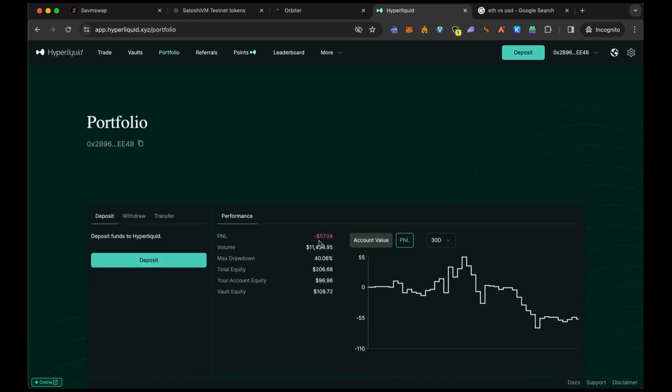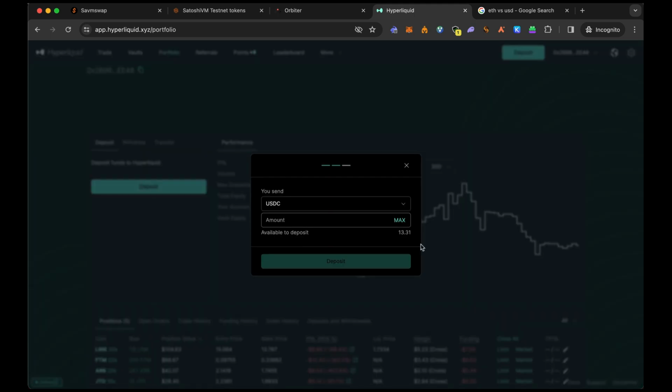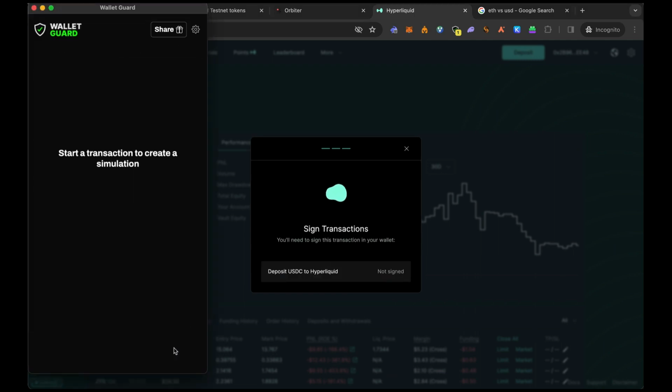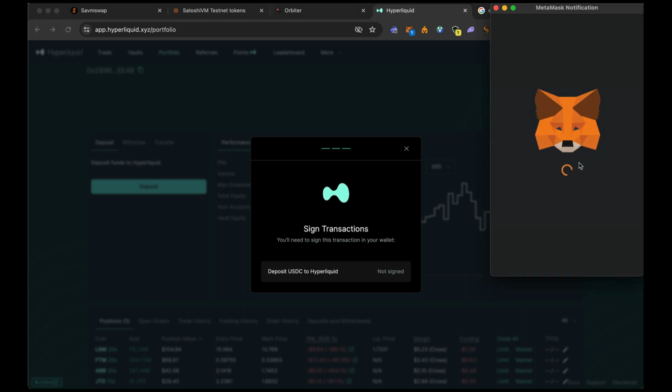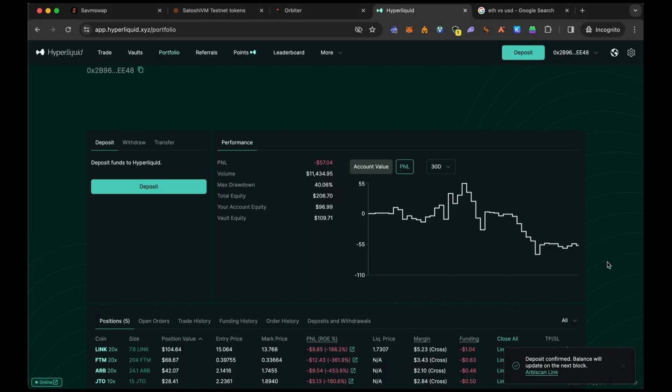You can see I have a drawdown now. So I can deposit into it, and you see I got my $13 there. I'm going to deposit everything in. I will have to sign for that. Because it's a DEX, obviously this thing is KYC free. It's just you connecting your wallet and depositing funds in.